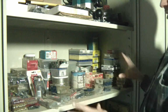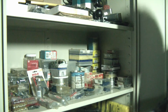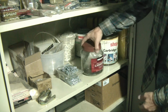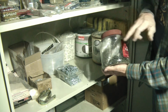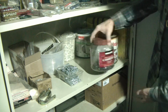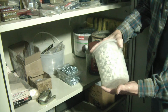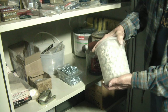Next shelf is all my overflow of screws and things. The next shelf, I have all my shop vac bags, filters. This is full of different colors, shades of cabinet screws. These are for the hinges for the cabinetry. Back here, I don't even use them anymore, but these are all the shelf pins. I actually have a machine here that drills holes for adjustable shelves and cabinets.